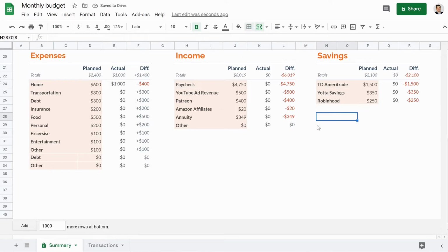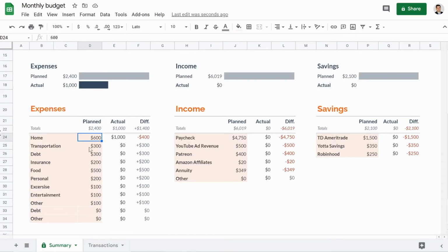Okay, now that everything's looking nice and clean to me, what we can do at this point is figure out what we want our planned and actuals to be. So again, mine's already in here, but this is when you really need to go through and figure out, okay, how much am I spending on rent or mortgage? How much do I want to spend on transportation, debt, insurance, food, personal, whatever applies to you. Some of these will be variable. Rent for me should always be what it is. Same with insurance. That really shouldn't change that much. Exercise, I include the gym and then maybe protein powder. So that could fluctuate. Obviously, entertainment and other will be the biggest ones to fluctuate.